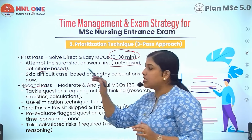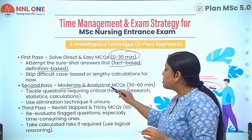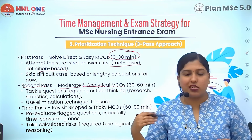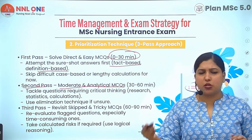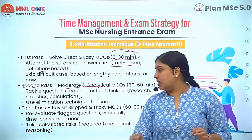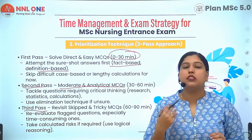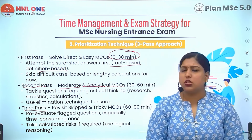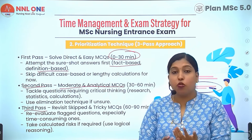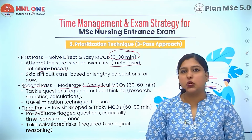Once you're marking it as a review, you are coming to the second pass. In the second pass, you're going to attempt the moderate to difficult MCQs. Okay, statistics or calculation or research-based questions or application-based questions, clinical scenario-based questions, these questions you have to attempt in the next 30 minutes. And followed by that, in the last third phase, you are going to revisit the skipped questions. Like the most tricky questions which you left, if you can analyze or if you can take a calculated risk, you can approach these questions at the last.